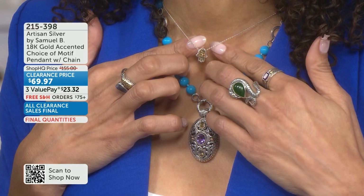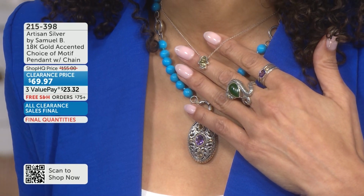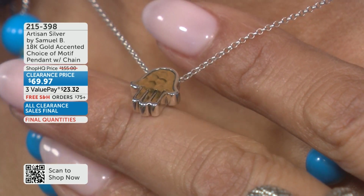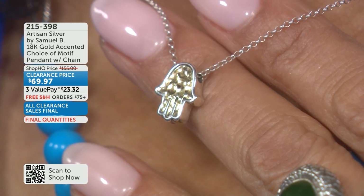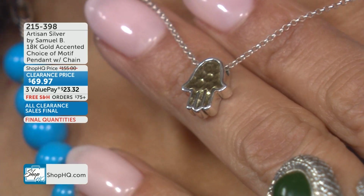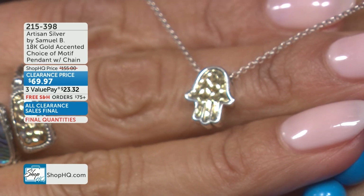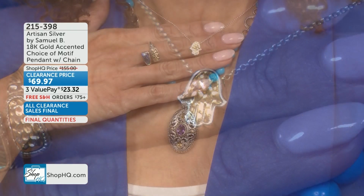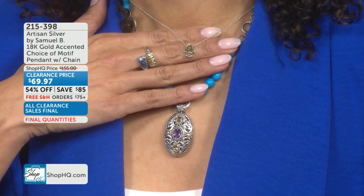Those are solid segments of gold, 18 karat gold, right in the center. It's a perfect combination of silver and 18 karat gold. It's not going to wear off. It's not going to get polished off. It's not a vermeil. It's not just pretending to be gold. There's a depth and dimension to that martelato finish gold there.